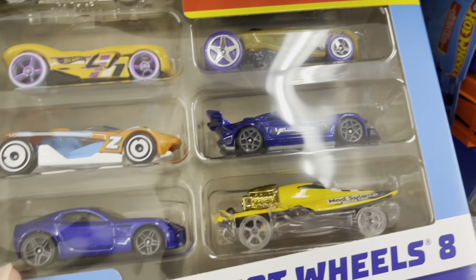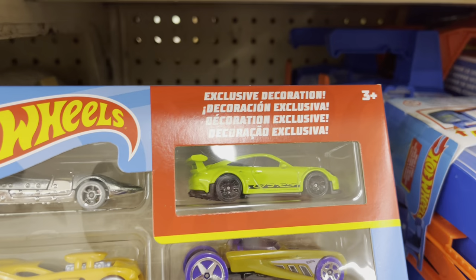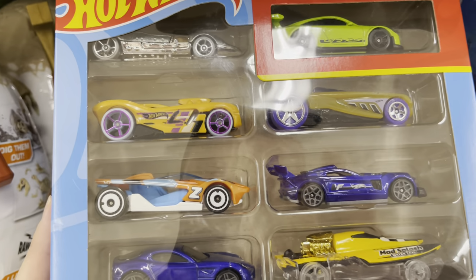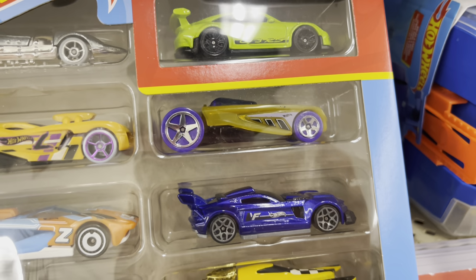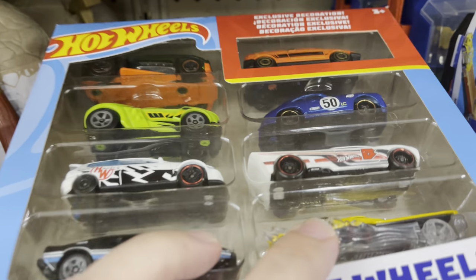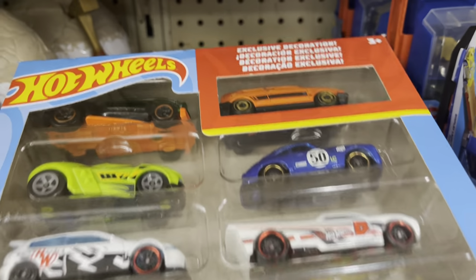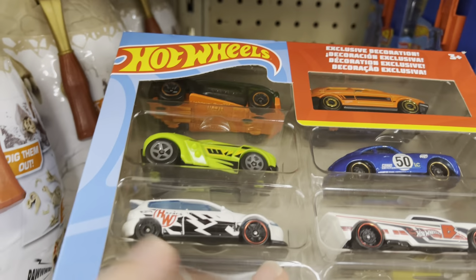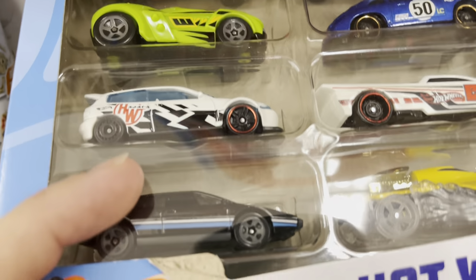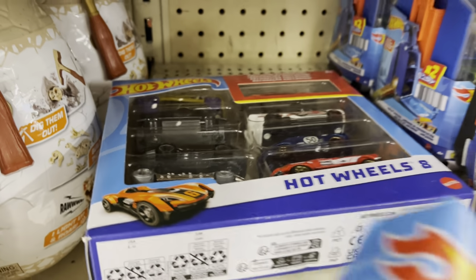Ooh, we have a Hot Wheels 8-pack. So GT3 RS, that should be from the Fast and Furious because I just watched Fast X. It was so good. Okay, I liked it. Jason Momoa did a great job. Ooh, we have some new stuff. So we're getting the blue Outlaw. There's the custom Civic. Another, oh, a new Lotus Esprit. Interesting. What's in this one?